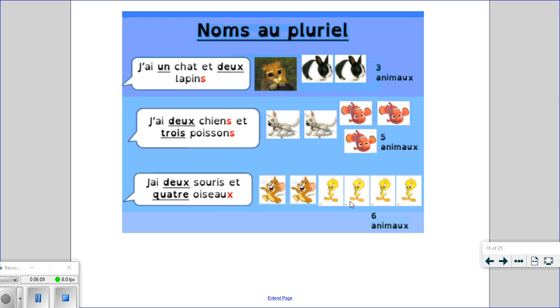Okay, slightly different now. If you can notice the difference for these 2 pets, you say j'ai 2 souris et 4 oiseaux. So before I tell you the answer, I just want you to look here at these and see if you can tell me what is different about making these 2 animals plural.